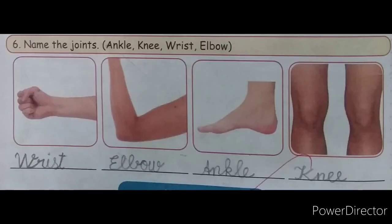This is about our amazing body, second lesson revision.